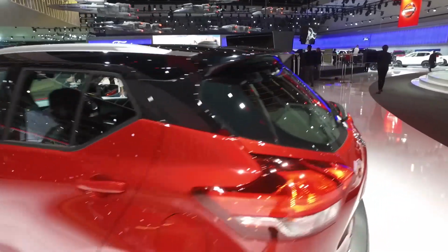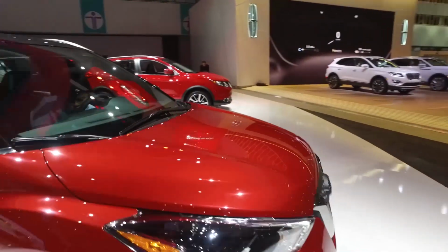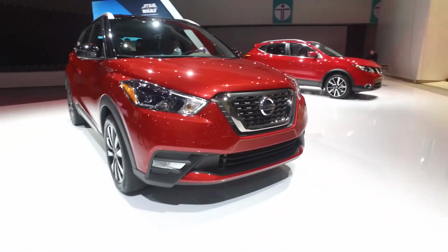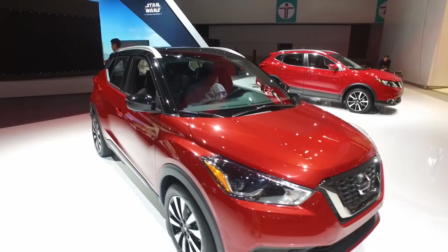So yeah, the Kicks. The face of it, I don't mind. I like it. It looks kind of cute, I guess you could say. The floating roof line is really nice.